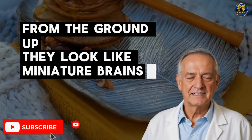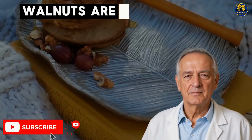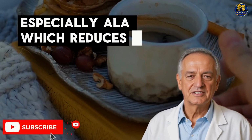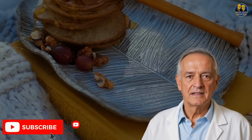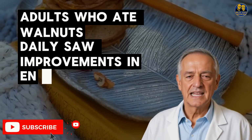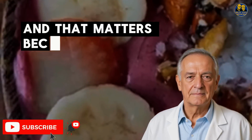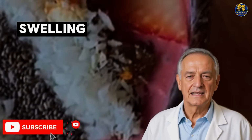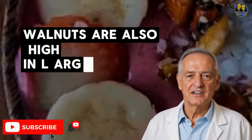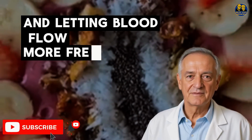They look like miniature brains, and that's fitting, because walnuts are brilliant for both your mind and your circulatory system. Walnuts are one of the best plant-based sources of omega-3 fatty acids, especially ALA, which reduces inflammation in blood vessels and joints. In a long-term study published in Circulation, adults who ate walnuts daily saw improvements in endothelial function, helping vessels stay elastic and responsive. And that matters, because stiff arteries lead to pooling, swelling, and a higher risk of complications like blood clots and varicose veins. Walnuts are also high in L-arginine, an amino acid that helps produce nitric oxide, opening up your vessels and letting blood flow more freely to your legs and feet.